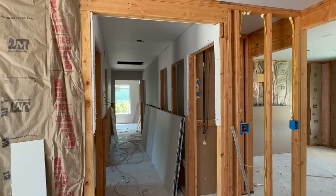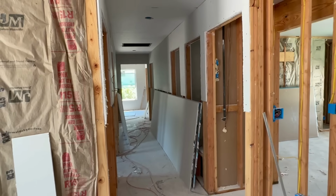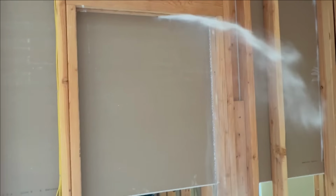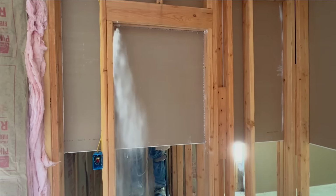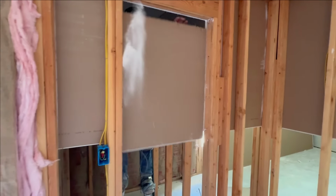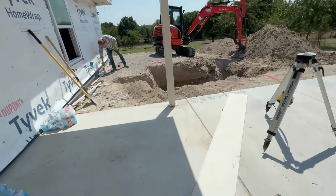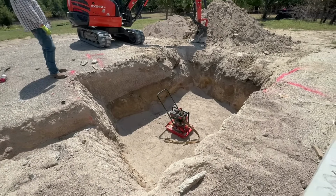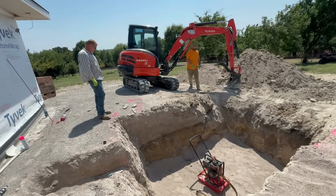Alright guys, they got half of the hallway done. Alright, looks like they're back from lunch. Oh yeah, that's a compactor, huh? Yeah, it is a plate compactor.